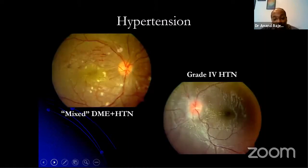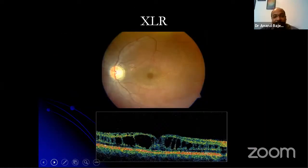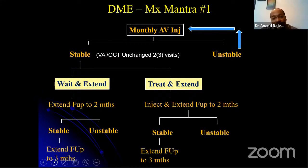Need to rule out vasculitis, importantly hypertension, MacTel, X-linked retinoschisis. So the regimen would be monthly anti-VEGF injections until the patient is stable, which means visual acuity or OCT unchanged for 2 to 3 visits. Need to wait and extend if you see those mitigating factors that I mentioned, or treat and extend, inject, follow-up up to 2 months.